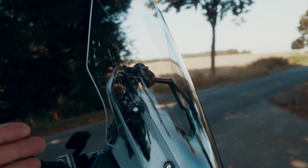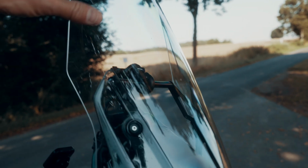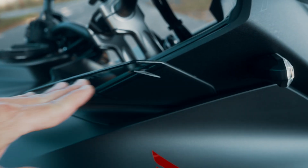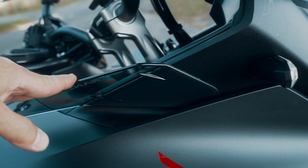The first thing I changed, of course, is the windshield. I went for the tall Honda one. It's about 10 centimeters taller than the standard one, with the wind deflectors on it. And down here there are some additional wind deflectors which keep the wind away from your hips a little bit.